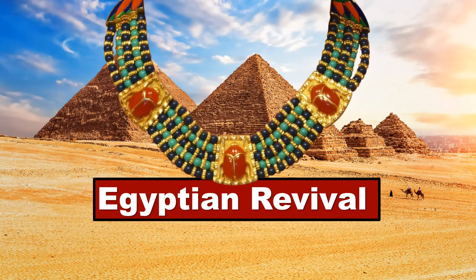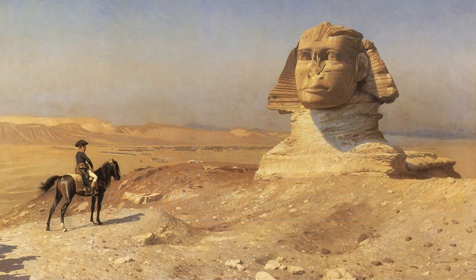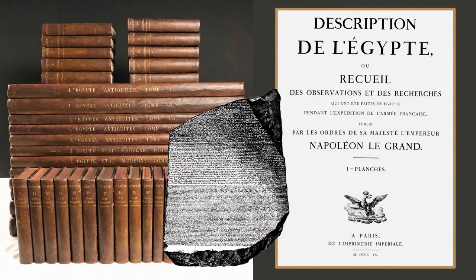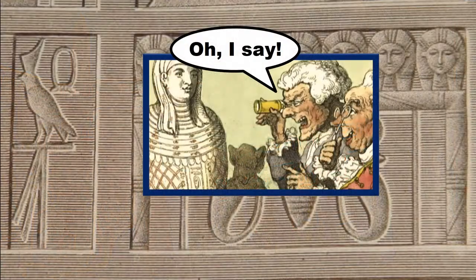Egyptian art has been of great interest ever since 1798 when Napoleon's troops shot the nose off the Sphinx. No, they didn't do that. It's an urban myth. However, Napoleon and his army did help themselves to countless Egyptian antiquities and brought them back to France, where they caused a sensation, not just in France, but throughout Europe and the United States. This inspired the first wave of Egyptian revival.